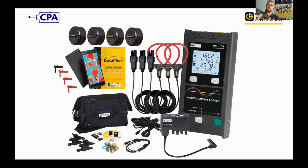I didn't really mention, but again, you saw in there that the PAL itself is magnetic, so you can stick that on inside the panel, upside down. We've had them stuck to the roof of the panel. It doesn't matter where you put them. Keeps all the cables nice and out of the way.